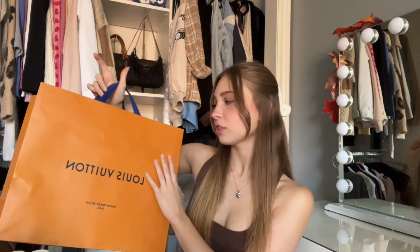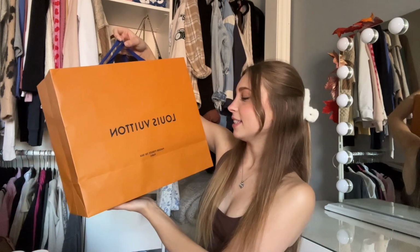And last but definitely not least, I did gift myself something kind of big for my birthday, and you can already see the bag. I did go and get myself a Louis Vuitton bag. This is not my first Louis Vuitton bag, but it is the very first one that I've bought myself full price from the store because I've bought one consignment before. So this is my very first Louis bag that I purchased for myself with my own money, and I just love it so much. I have to show you guys.